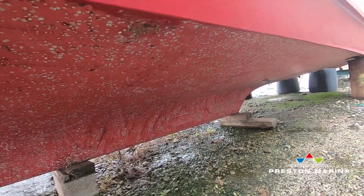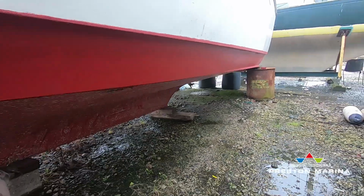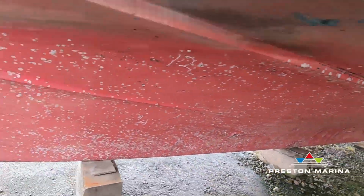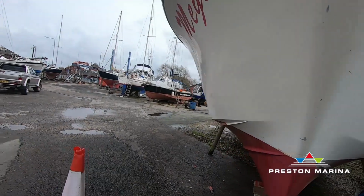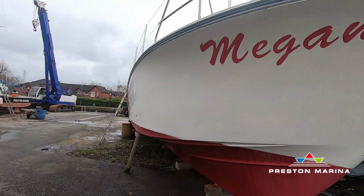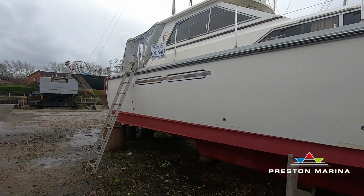So a few barnacles from when she was last in the water, but again, to my untrained professional eye, but having been around boats all my life, it doesn't look so bad down there. And the topsides look very good, all gel coat, not paint. So so far so pretty good. Let's go up on deck and have a look there.